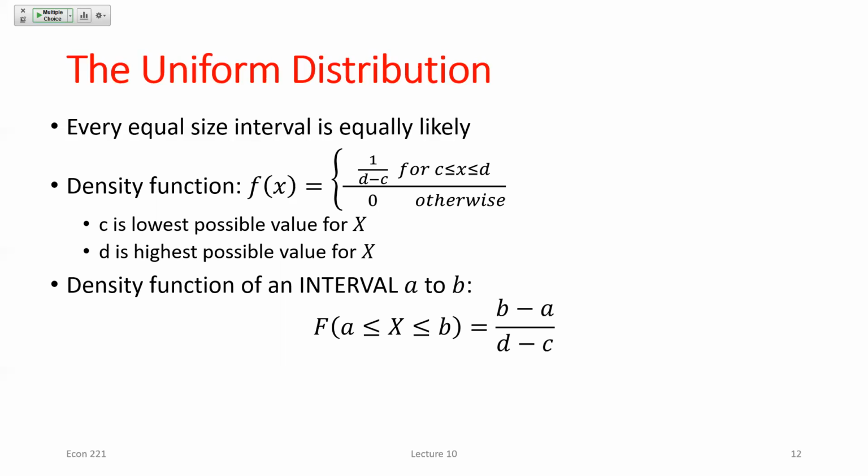Another way of doing this is thinking about the area of a rectangle. The height is always going to be 1 over my maximum minus my minimum. So that's the height of my rectangle. The base is always the difference between the maximum and the minimum of the interval I'm interested in. If I rewrite this a little bit, I have exactly that density function. In my opinion, if I draw this out, it's a little easier to think about it as the area of a rectangle, labeling my points: maximum, minimum, and the maximum of my interval.